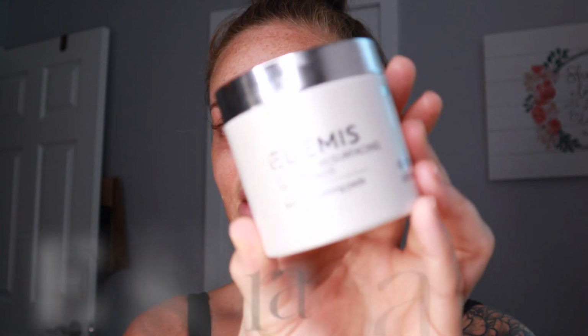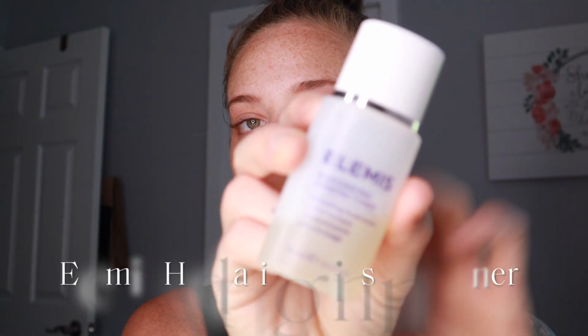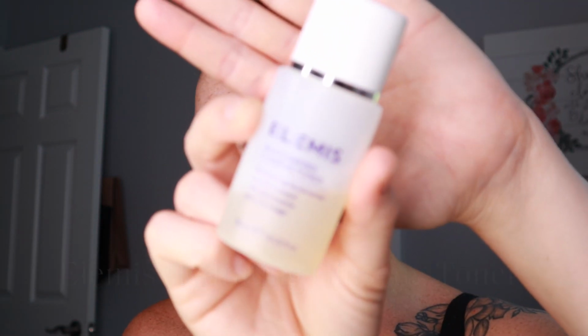I always start with, do I have it? Yes, I actually still have the package. I typically do the Dynamic Resurfacing Facial Pads from Elemis. I love these facial pads. They're absolutely amazing. I will either use this or the Rehydrating Ginseng Toner from Elemis. If it isn't my skincare line, it's Elemis. I'll link it all down below. I will use this toner just to go over everything, prep my skin, get it all nice and supple for all of the skincare.